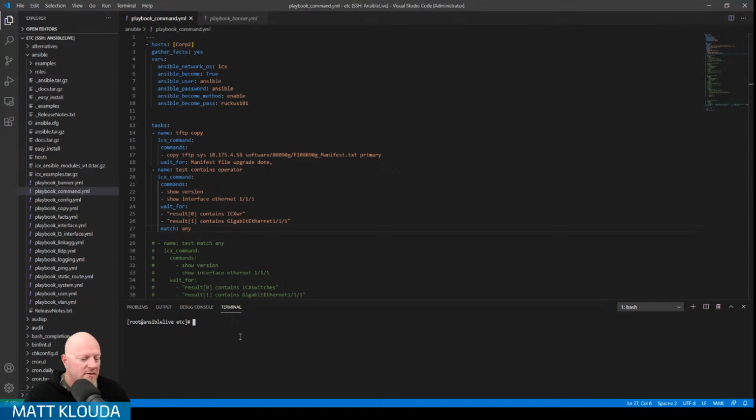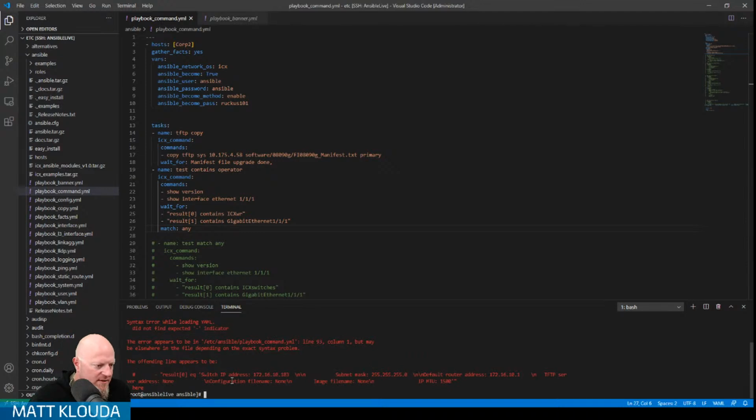And we have a console right here. Let's just use this. And this is being run as root. So ansible-playbook command.yaml. Still doesn't like it. So switch. Oh, wait. Hold on. This is where I'm screwed up.